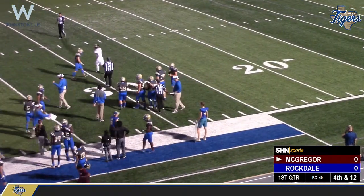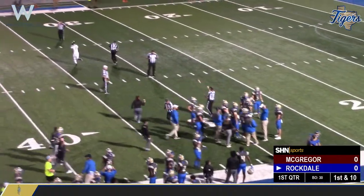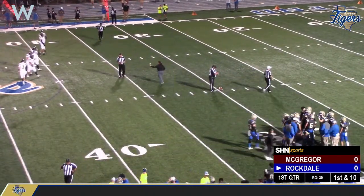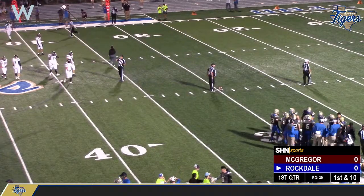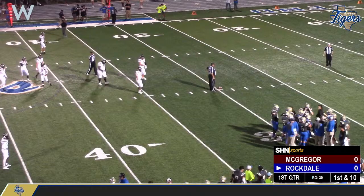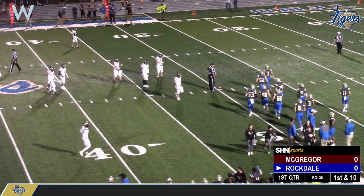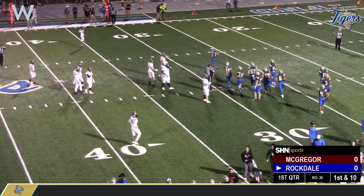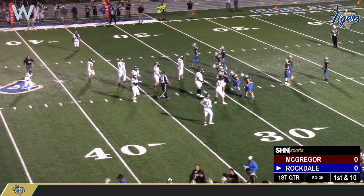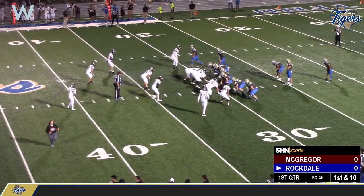No score, Rockdale and McGregor. Both teams end up punting on their first possession. And, of course, a good job by Rockdale. They went 3 and out quickly. McGregor picked up a first down, had the motion penalty, false start, and that kind of set them back. That's what those 5-yard false start penalties can do for you. That just throws you off kilter, and that actually helped out the Tigers. Of course, they played good defense on that series. Now just got to get out and try to move the football. Didn't pick up 10 yards on the first down from the first series. So let's see what happens now.